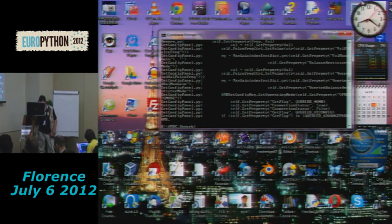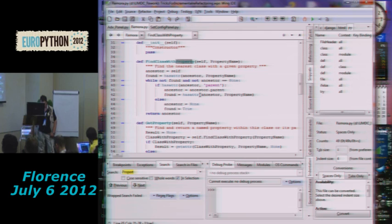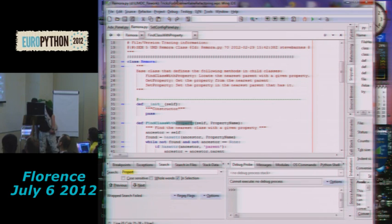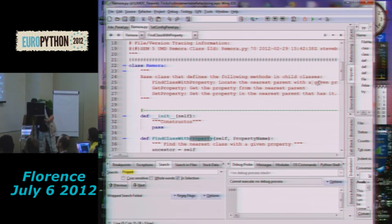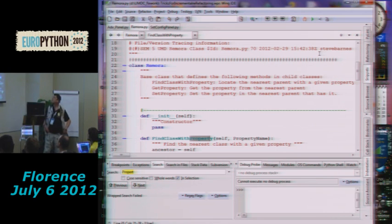I promised you a couple of tricks other than general practices. This is a little class I came up with doing some refactoring, called Remora. It's fairly readable. How's that? And is everyone able to more or less see what's going on there?